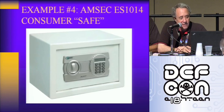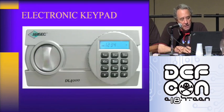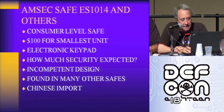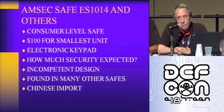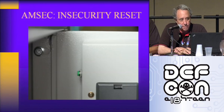Okay, the next example is the AMSEC ES1014 Consumer Safe, in quotes. Really clever design. Nice lock, okay? It's consumer level, about $100, electronic keypad. AMSEC doesn't make it, they import it from China, okay? And they told me in customer service, they don't test them either. AMSEC really, really knows better.